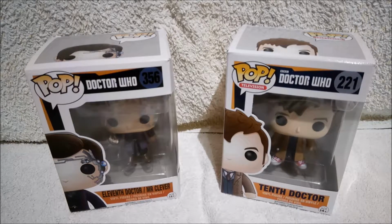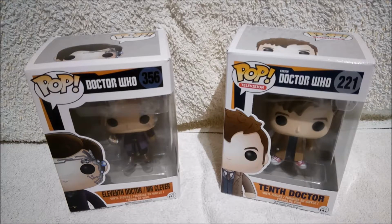It's nice to get these two Doctors, which are two of my favourite Doctors, in Funko Pop form, and I think I only have three more Doctors that they've actually released, because they haven't released all the Doctors, they've only released a small few. So I've only got three that I don't have so far in Funko Pop form: the 4th Doctor, which I desperately need to get, the 12th Doctor, and the War Doctor. Hopefully they will release all the Doctors at some point, fingers crossed. But yeah, there's only three that they've released so far that I don't have. So this is a step closer to completing my Doctor Who Funko Pop collection of Doctors.